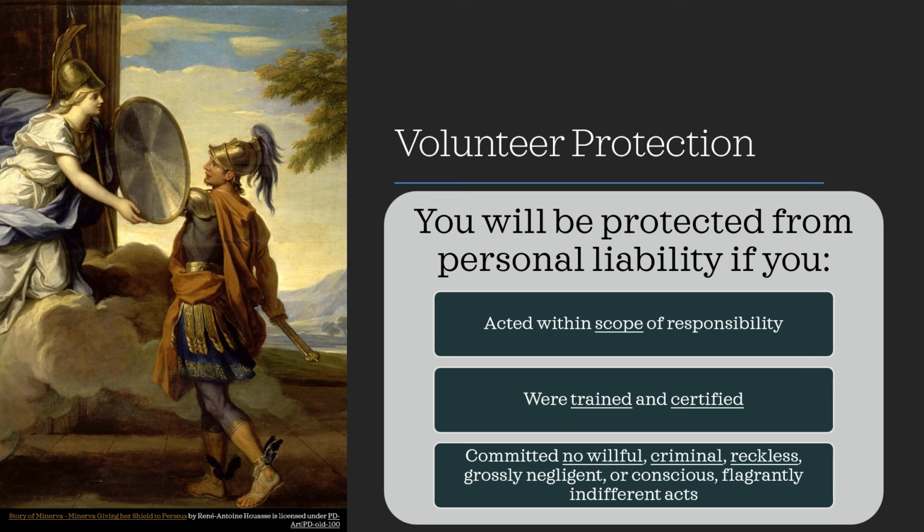As we begin to wrap things up for this session, I really want to leave you with a positive note. Remember, a mistake or a simple misunderstanding of the law is not the same as a breach of ethics. And as volunteers, we are protected under the Volunteer Protection Act of 1997. So as long as you act within the scope of your responsibility, so within the scope of our program, within the scope of your certification, you're not doing crazy returns. As long as you're trained, which is what we're working on, as long as you're certified, which you will be by the time we start, and as long as you don't commit willful, criminal, reckless, grossly negligent, conscious, flagrantly indifferent acts, we're going to be okay, and we are going to provide a service that really helps our community.